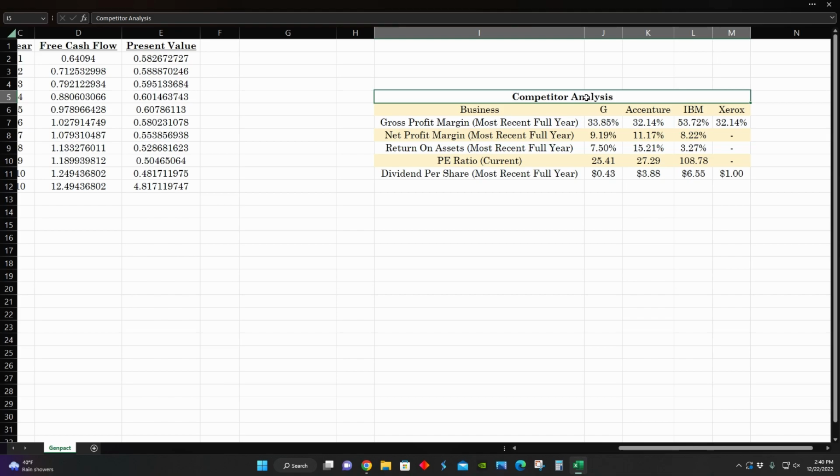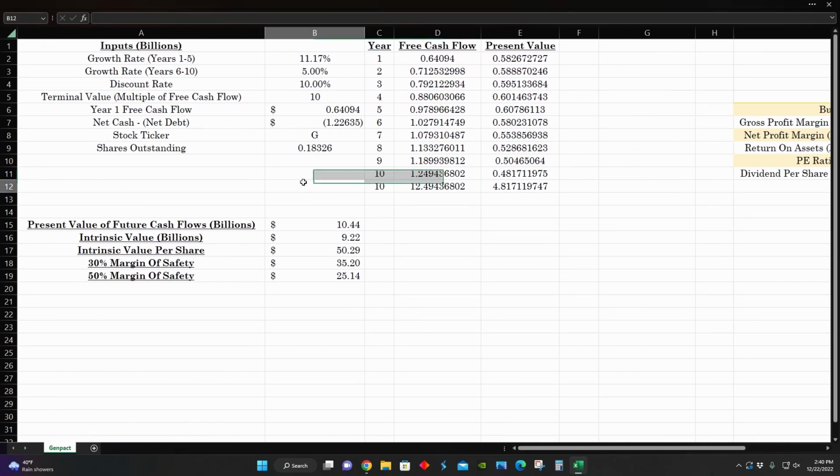But overall, from a competitor analysis perspective, it looks like Genpact is pretty competitive. They come in around a middling of the pack score in terms of efficiency ratios, but then they also have the lowest PE ratio, so that is pretty attractive relative to their competitors. And then obviously from an intrinsic value standpoint, they are currently trading below their 50% margin, or below their intrinsic value of $50 per share.